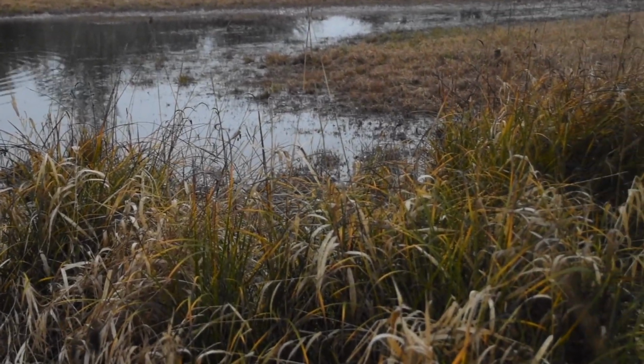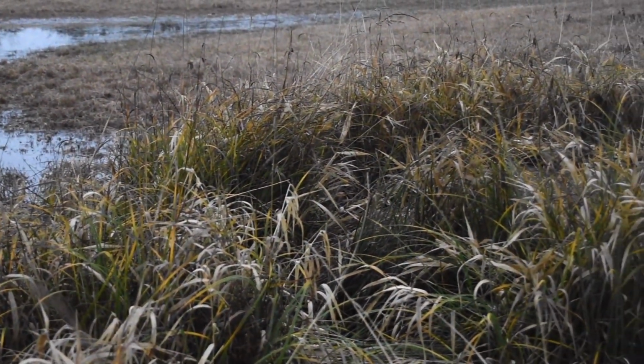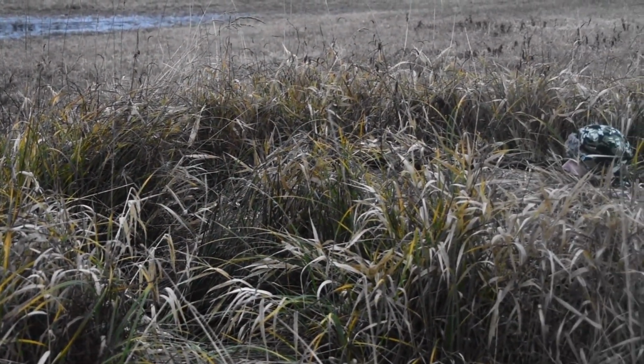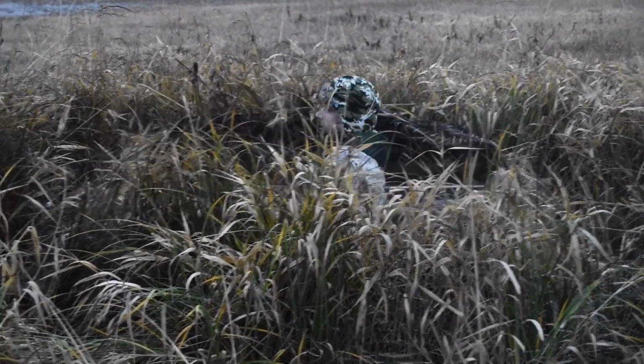Right where they want to be. I'm kind of panning past where Nick is hiding right now. All you can really see is his head until he ducks down even further right there. Yeah.